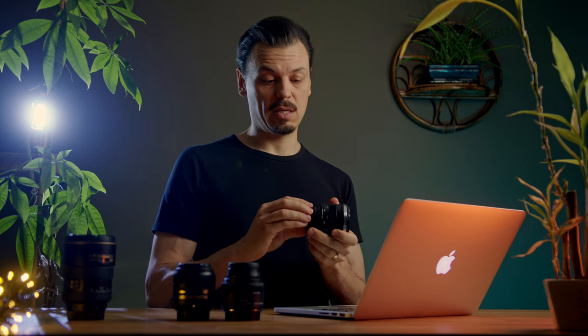I find it very useful. One less thing to fail in the field, I guess. I guess I'm just being old school, or just being old. So that pretty much covers the build quality.